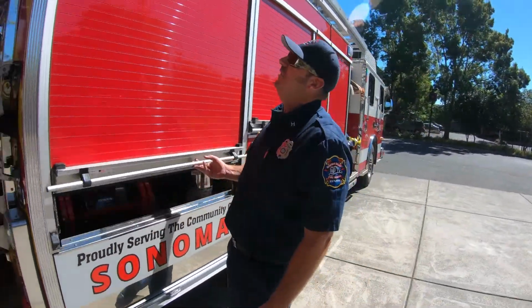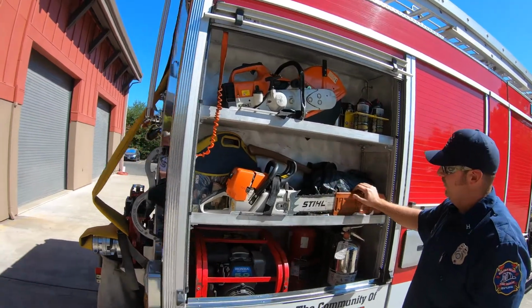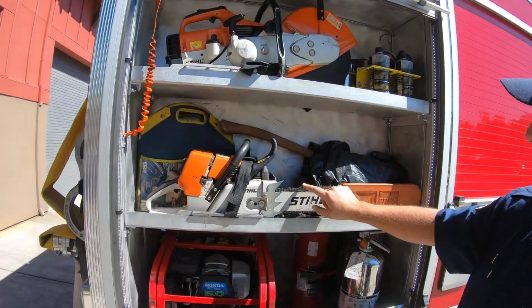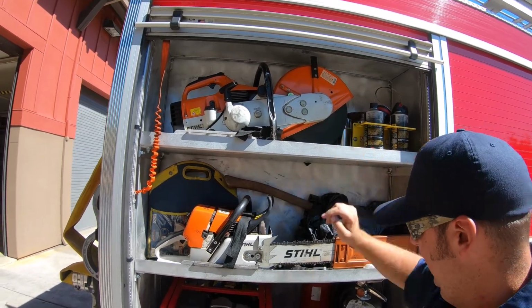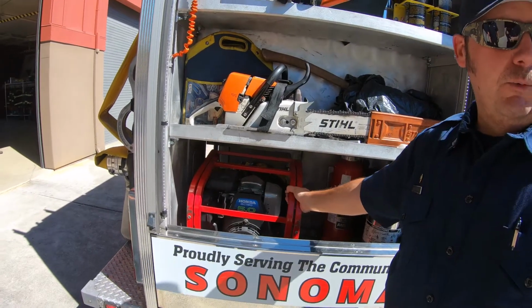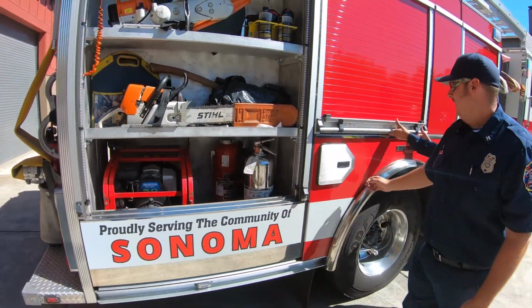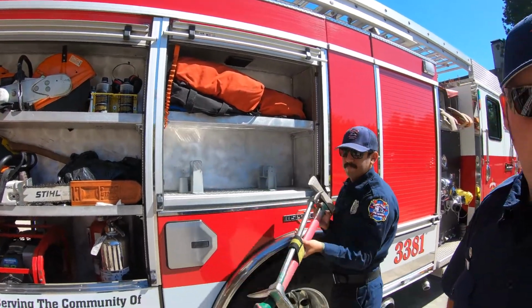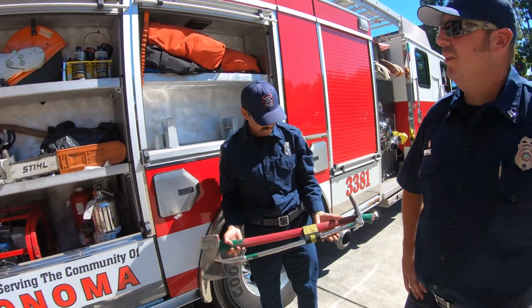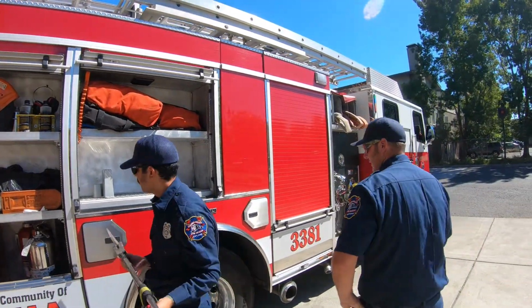Along to this side of the fire engine, here's where we have all of our power tools. We have a chainsaw with a really sharp chain, a circular saw that has a metal blade on it, a big powerful fan that would blow a lot of smoke out of a building, forcible entry tools so we can get into doors that are locked, and on top are all the rope bags if we have to use rope for recovery gear.